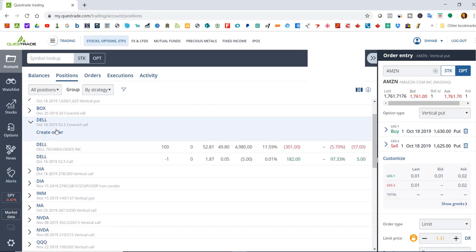Dell, I've got Dell, which is a covered call. So I bought the stock at 52.8, 100 shares, and I sold a call option expiring today at a 52.5 strike. Since the stock is trading at 49.79, then my call option is going to expire worthless. So guess what? I can sell another call option for the next month. So I have the option to do it right now, or I can wait till Monday when this option completely disappears, and then I could sell another one.